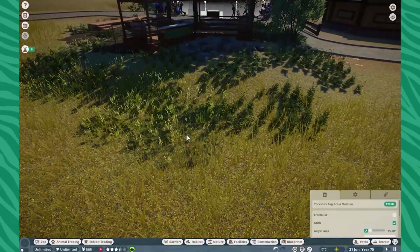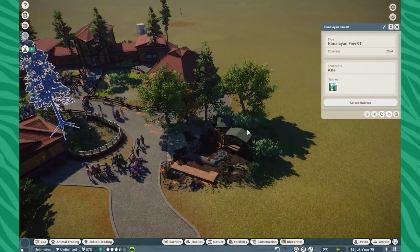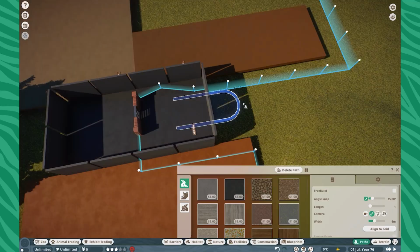Every time I look on Reddit, I'm like, oh my gosh, please guys, take this one piece of advice. Framing your build is just as important as the build itself, and making sure that you have a nice centralized area that you're building in, as well as keeping it blended in with the surrounding area, is the number one trick I can give you guys for becoming building masters, really.